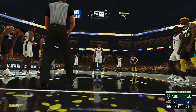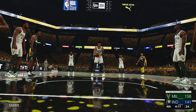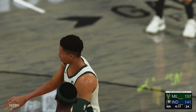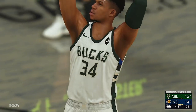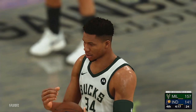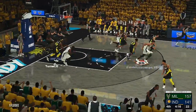Shooting two. And that one falls for Antetokounmpo. And man, looking good from the line so far this half. 100% since halftime. Come on now. I'm not sure this lead's going away anytime soon with that kind of marksmanship. So one for two that time at the stripe.